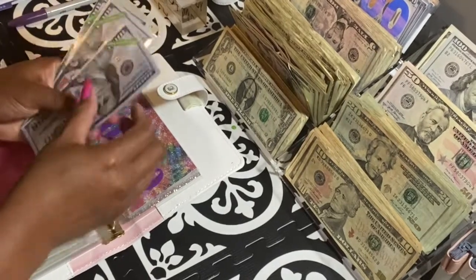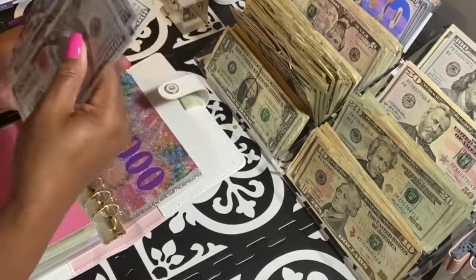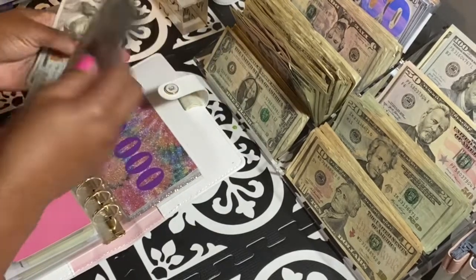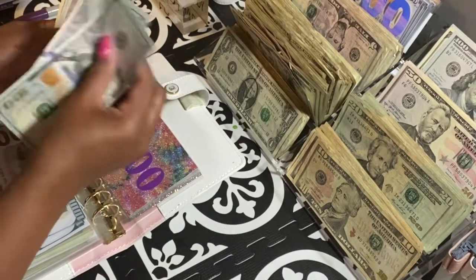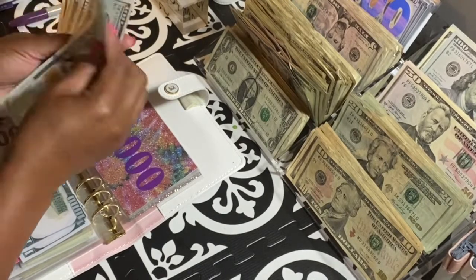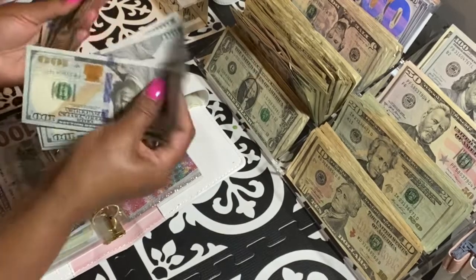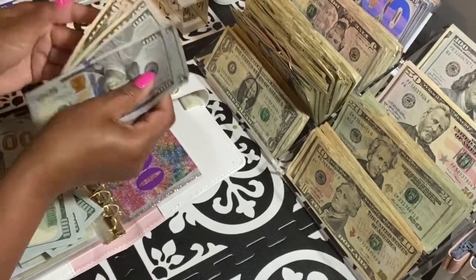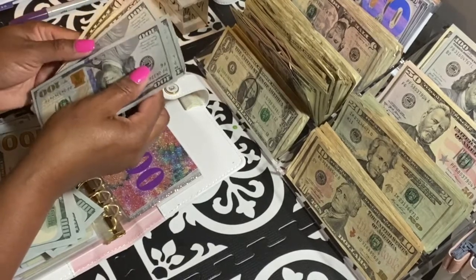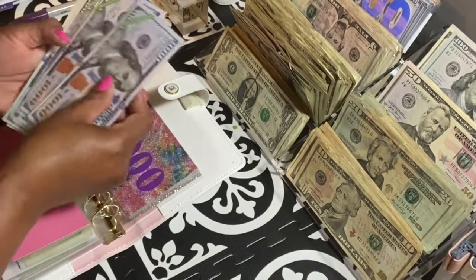we now have 1,000, 2,000, 3,000, 3,500, so 3,500 in the bank. So that's 3,600, 3,700, 3,800, 3,900. That's 4,000. 1, 2, 3, 4. So $4,400 in our $20,000 challenge.